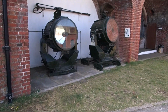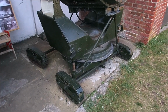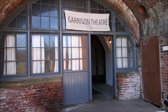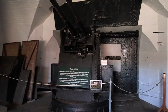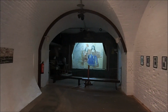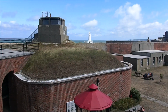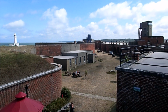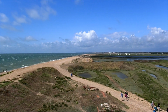A couple of big old World War II searchlights as well. This one's a mobile one on little tiny caterpillar tracks. Look. And here's the Garrison Theatre. It seems to mainly house a twin 6-pounder. Here's the theatre bit around the corner. Nice stage. And a piano. There's the gravel spit we cycled along to get here.